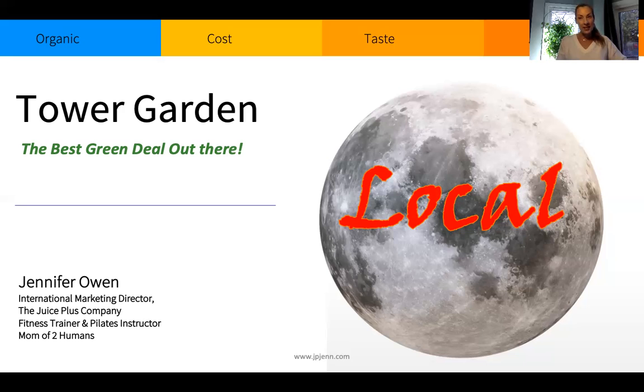So if you are a teacher or know of a teacher, these Tower Gardens are incredible learning tools for classrooms. In fact, I call them the iPad of gardens. You can study math and science and English and the environment, of course. It's just a wonderful tool for any classroom.